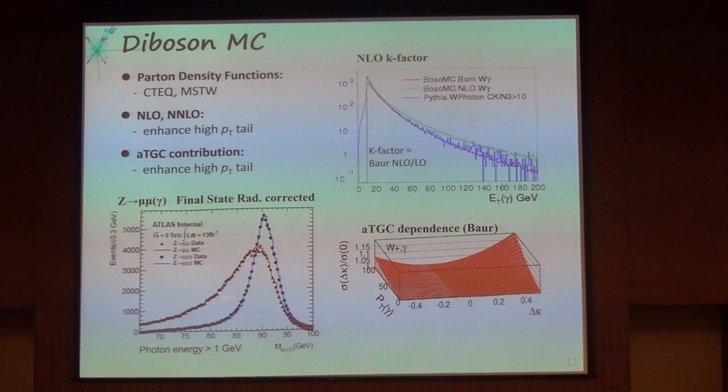So after correction, before correction, the shape can deviate a lot. Of course, QED radiation, final state radiation, is well studied and well understood, though there are some details that are necessary. I told you about the s-channel triple gauge coupling. This is one of the calculations showing if there's some deviation from the Standard Model. What you'll see in the high pT region is actually a deviation depending on the parameter sign. This is not special. In particular, for W gamma, there are some other issues inside.